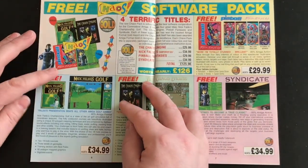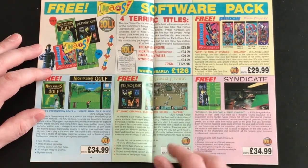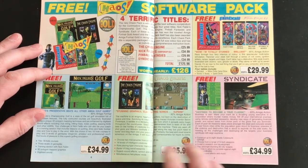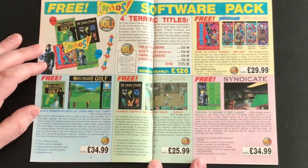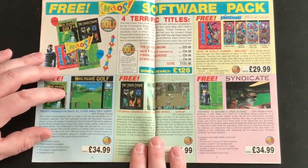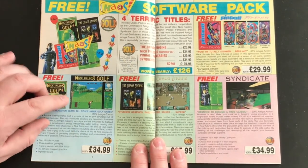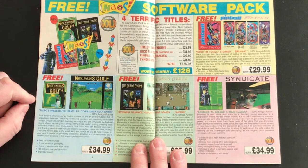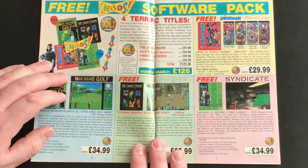But if you played this right, if you got the right kind of pack, if you got the Commodore pack plus the Silica stuff, you got a really good starter pack. But terrific titles, and to be fair, this was a really good pack. I mean, Nick Faldo's Golf is good fun, even if you're not really into golf. It's a nice looking game, especially on the A1200.